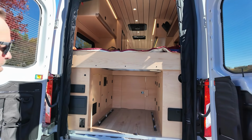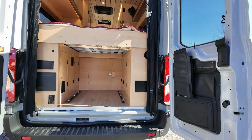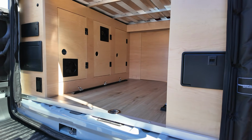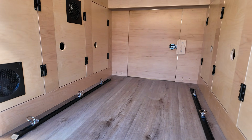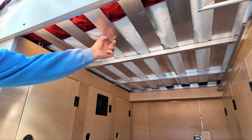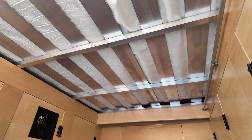So our customer has some large dogs and some bikes that she likes to carry. So we made sure the bed was at the right height for her bikes. Put in some L-track for her. We tried to keep the space as wide and clean as possible for her. But this is our garage area. We built our bed frames out of aluminum. And then we have our utilities on the left and right.